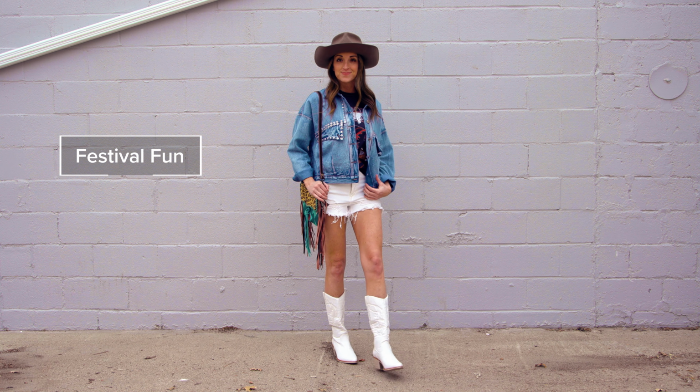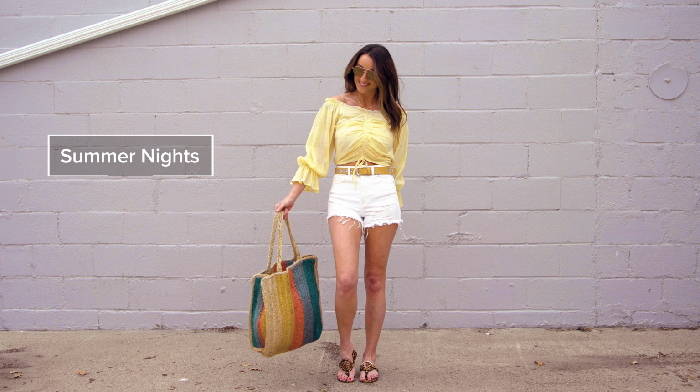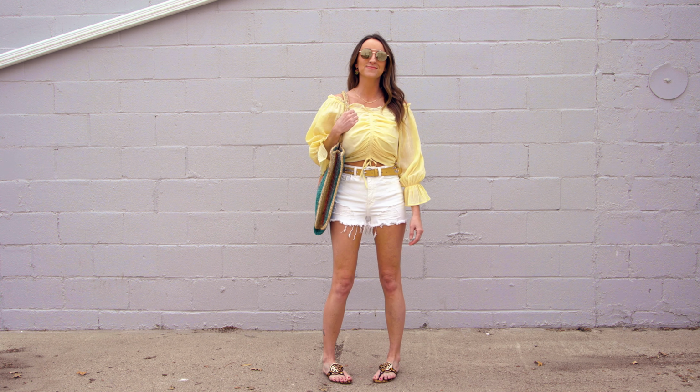Headed to happy hour? Swap your top, throw on a jean jacket, and add a belt. Get out your boots and cut-off shorts and top it off with a hat. Jazz up your high-rise jean shorts with a bright, trendy crop top and sleek sandals.